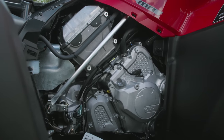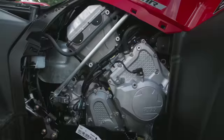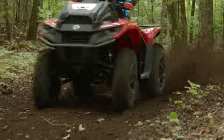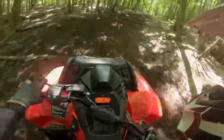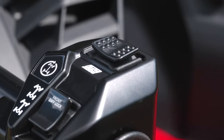Under the hood, you'll find a 650cc single-cylinder EFI engine based on Can-Am's ACE engine architecture. It makes 50 horsepower and is controlled by Can-Am's intelligent throttle control drive-by-wire system with three different throttle profiles that are easily accessible from a handlebar-mounted switch.